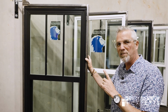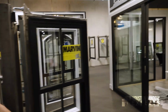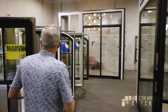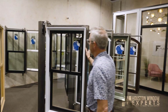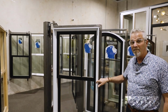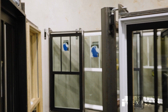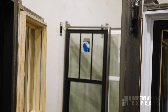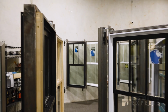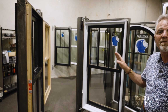In fact, just to prove my point, we're gonna have to walk that way again. I want you to see something pretty interesting. Check this out. That's why I have all these windows on little swivels. If you stand right here and you see this is their Windsor aluminum window with a wood interior, and then look over to your left across the way, you can see that the vinyl window is almost identical, certainly from 10 feet away, to what this is, but it's going to save you a lot of money.